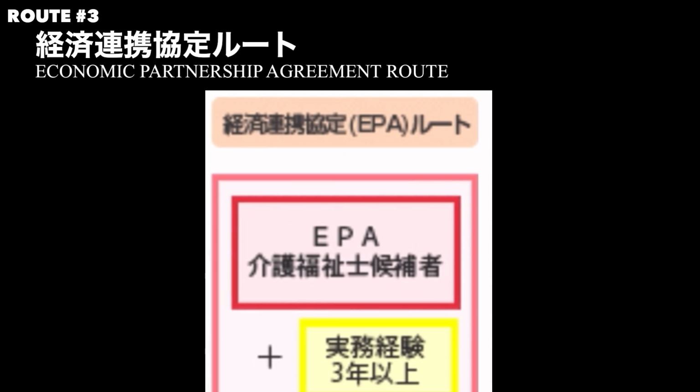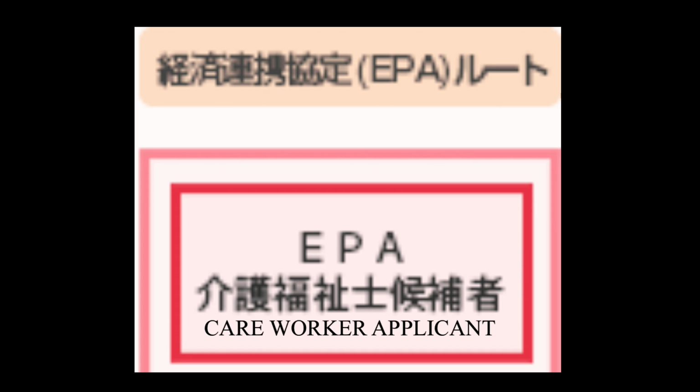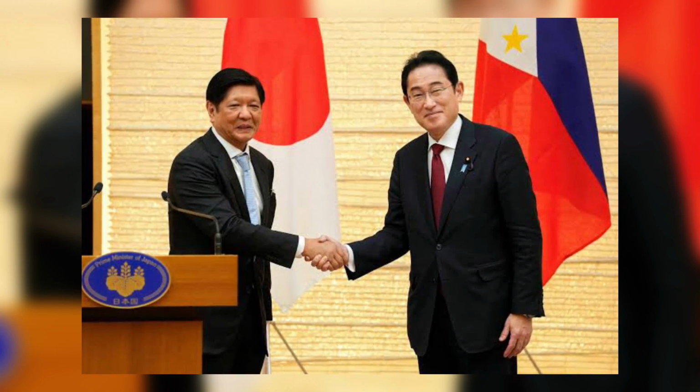The third route is the Keizai Renke Kyote route, or more commonly the Economic Partnership Agreement route, the EPA route. In this route, a foreigner will enter Japan as a Kaigo Fukushishi Kohosha, or a caregiver applicant under the EPA program of Japan and your home country.